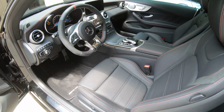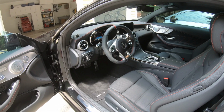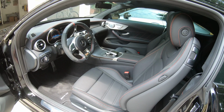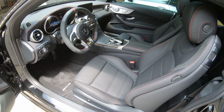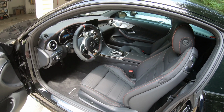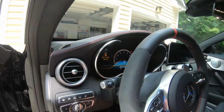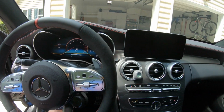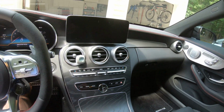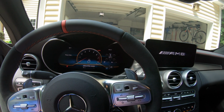These seats are super comfortable. When I jump in this car after the 63, I usually say, ooh, these are soft, because the 63s are not nearly as soft. But don't take that as me saying that they're not comfortable, because they are comfortable. They just serve a different purpose. This is a great place to be. As you can see, it's very well done. This car only has a little over 400 miles on it.